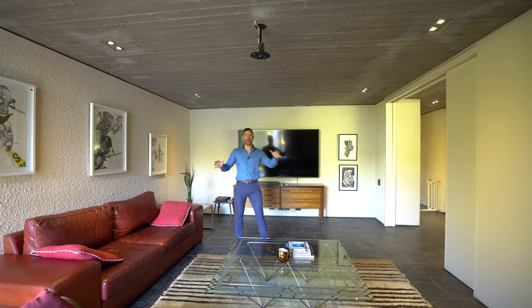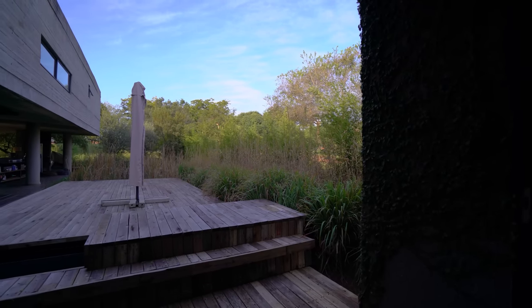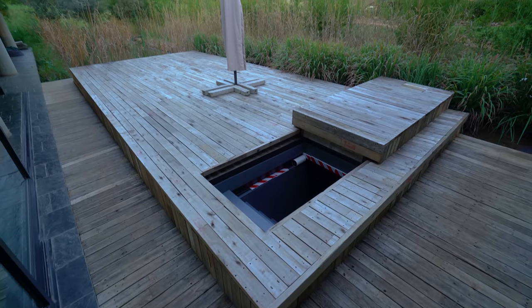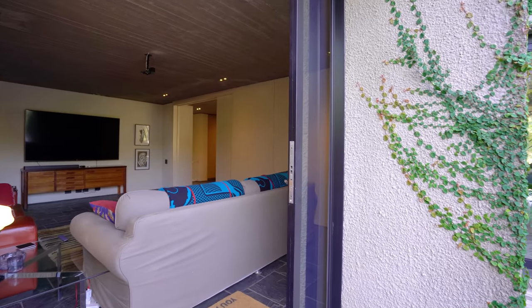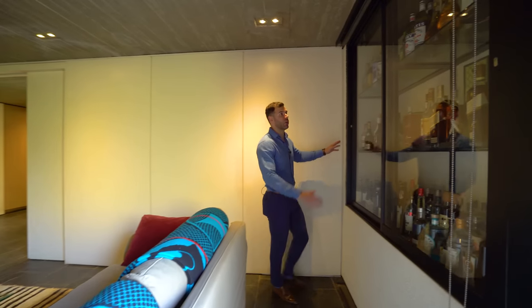Space for all different types of configurations of couches, and then a sliding glass door that leads you out onto the decking. Now that decking is surrounded by beautiful pieces of nature as well as a natural pond. Now this room also comes with those homey touches and its very own display cabinet. You can see behind this glass, you've got a backlit display cabinet.